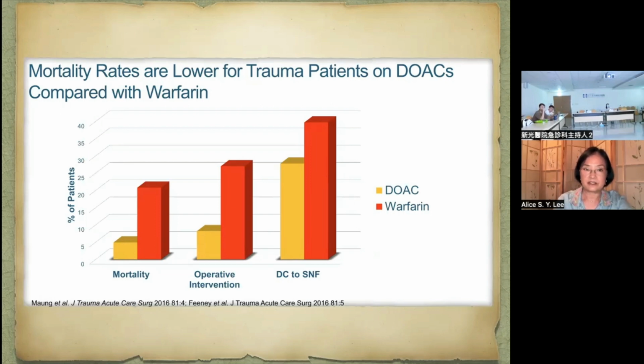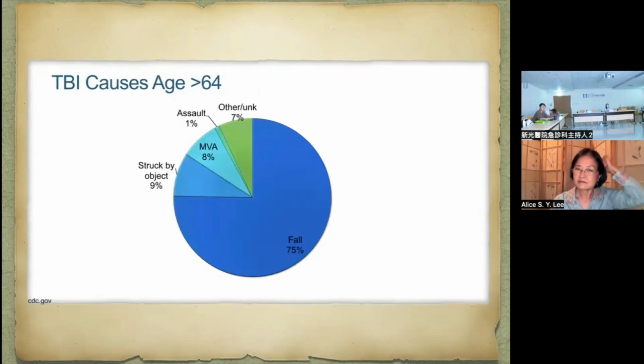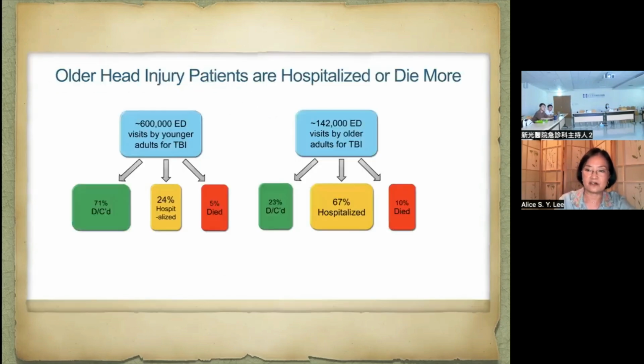Okay, in terms of head injury and just overall trauma mortality. Okay, quickly, traumatic brain injury in the 20 to 64-year-olds is usually from falling or car accident, right? Falling is 23%, car accidents 23%. But in the patients over 64, traumatic brain injury occurs because of falling. 75% of the traumatic brain injuries in the elderly are from falling, not from car accidents, not from bike accidents, not from ATV accidents, right? So we just have to be really careful with just a simple ground level fall.